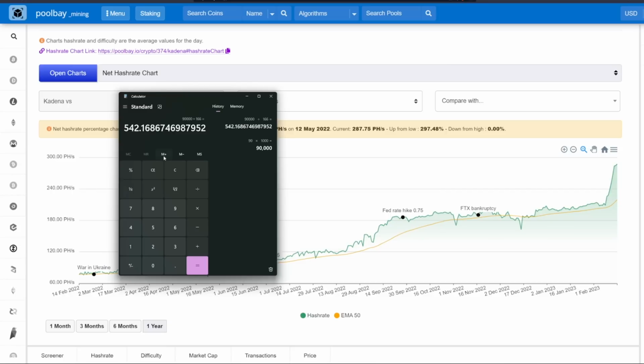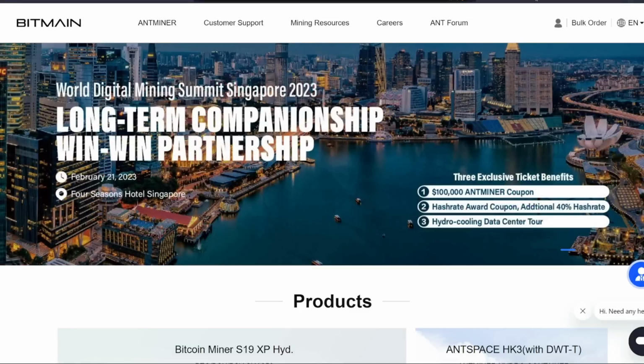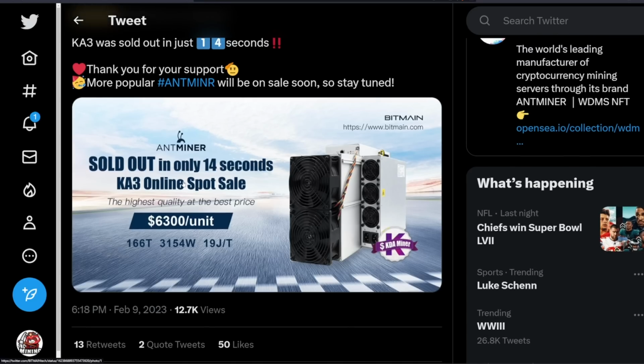So how much more? I'm not quite sure. Right now, if we're going to hover around 300 petahash, if we were to go up another 100 petahash, so that'd be what, 100,000 terahash divided by 166. That would be another 602 KA3s to come online the network to be at 400 petahash on Kadena Network. What's not to say Bitmain is able to manufacture another 600 of these units. That is probably going to happen because they're still having sales for these ASICs, right? Even on Twitter just recently, they had a spot sale of these.